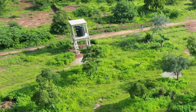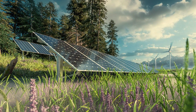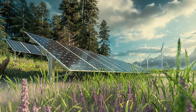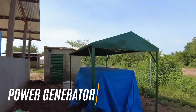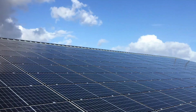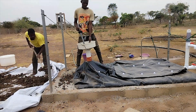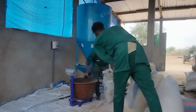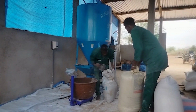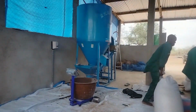After we solved the water problem, we also had to think about having a constant supply of energy to power the machines and for cooking. For our energy needs, we use a combination of a diesel power generator, solar panels, gas tanks, and more recently a biodigester. First, because we had plans to mix our own feed on the farm, we needed enough power for the grinder and mixer we purchased to make the feed.